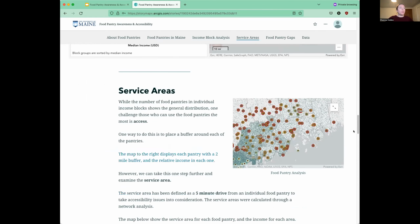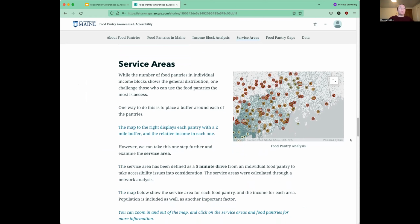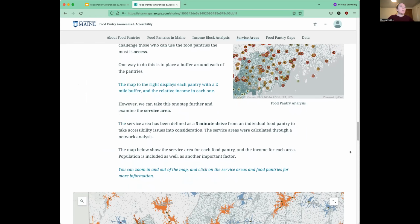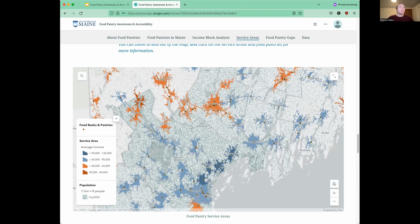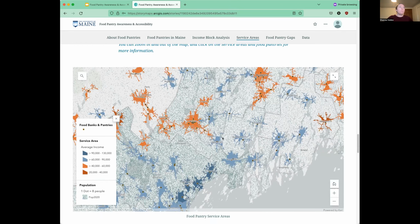Then I really wanted to also look at the service areas because access is one of the major barriers for food pantries. So rather than just doing a buffer on each pantry, which is what you see here, I really wanted to look at driving distance. So I did a network analysis to identify the areas that were within a 5-minute drive of the food pantries. So that's what you're looking at here. That's what these almost spider-webby looking areas are. And they're symbolized by income. So these bluer areas are higher income, and these orange and brown are lower income.